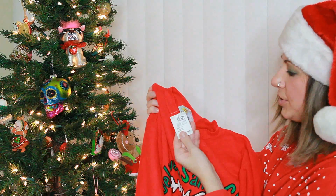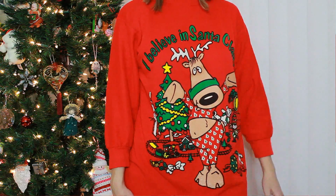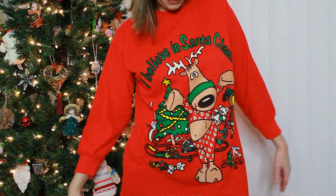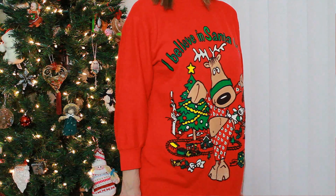Guys, this was at Savers, and it was $2.99. That is the price that I paid. I paid $3. It says it's a size small, but this fits me like a large. And what I was actually thinking is not just wearing this as pajama, but like as a long t-shirt dress, and then just putting some like leggings underneath it. So I think that could look really cute.